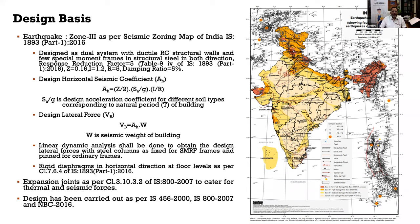Here the building is being designed as a dual system with ductile RC structural walls and a few special moment resisting frames in structural steel. In this project, primarily the frame is of steel, but wherever we have stairwells and lift wells, we are using RCC shear walls. So the structure is designed as a dual system with ductile RCC structural wall, and therefore the response reduction factor is 5. Based on these parameters, the damping ratio is 5%, and the importance factor is taken slightly higher, more than 1, so it is 1.2.